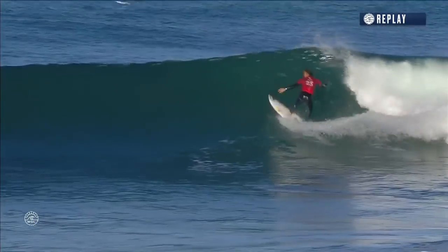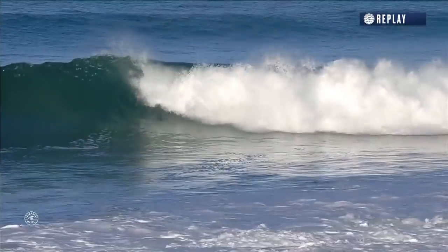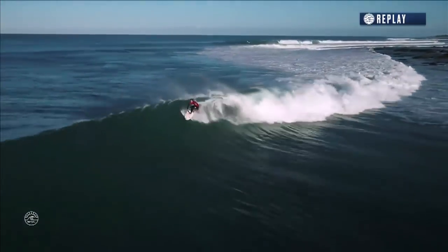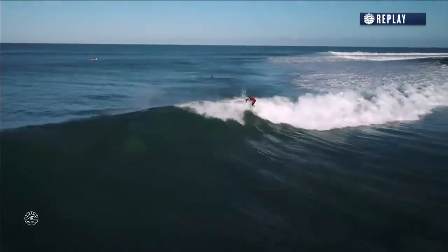Jordy Smith mixing it up, showing some variety, showing some power, and pulls up under the hood there and somehow fights his way out. So 5.83 on his first wave. We're going to see that just increase a little bit. Why? Because he finished the wave off.